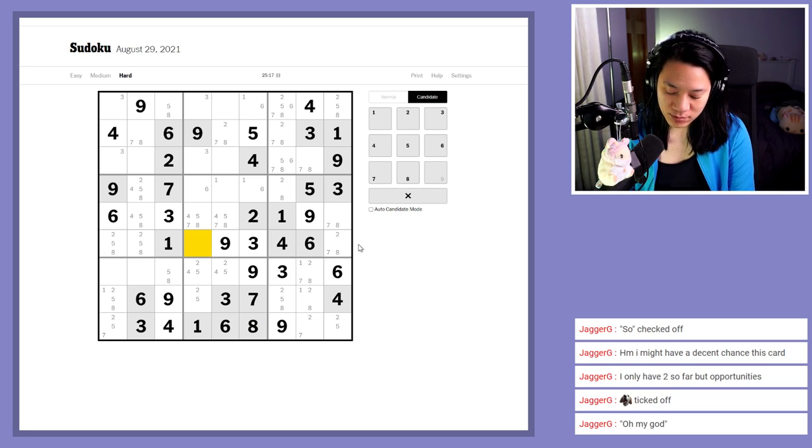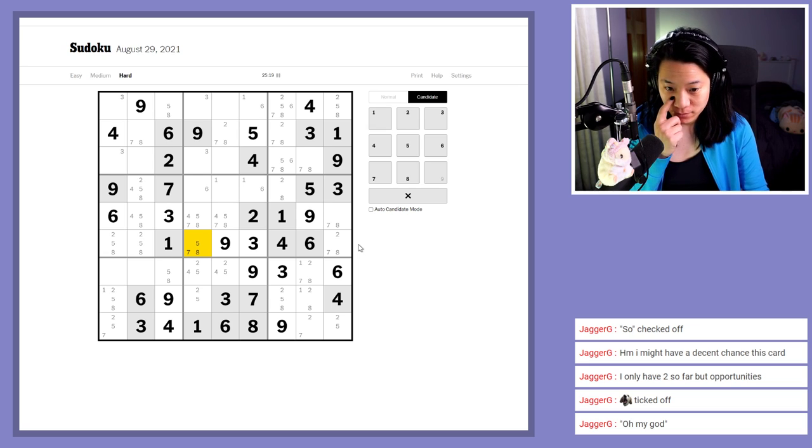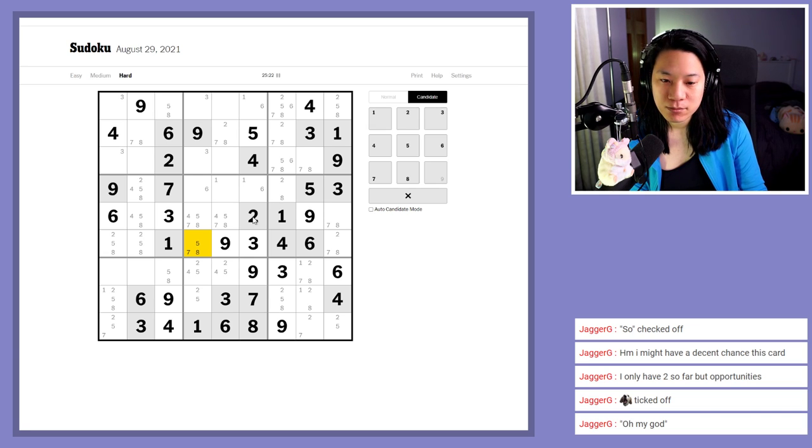2, 5, 7, 8. Except for the 2. This is very, very not cash money at all. I'm basically pencil marking everything, so I might as well just commit. Just pencil mark everything in. 4s, 5s. 5s are down here. 6, 7s, 8, 9s. So that's everything pencil marked in.